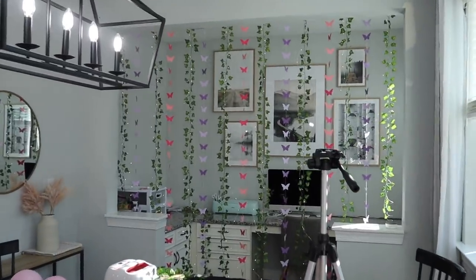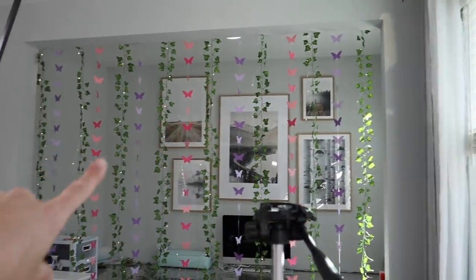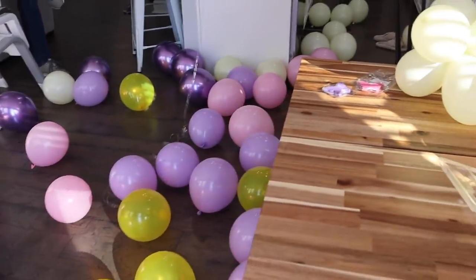Frank just got done putting up the background over here, and we put the curtain, the light curtain. He put the butterfly garland, the ivy. It ended up turning out really good. So now I'm gonna get all of the balloons together so we can put the balloon garland up.